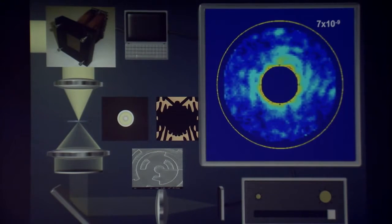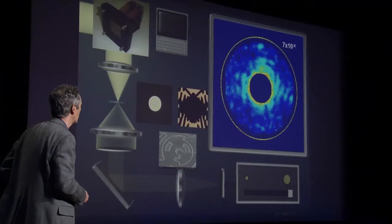And here's some really early data. This data is probably a couple months old. It shows you that the laser light, which simulates our star, is blocked out. And around it, we have probed down to regions that are less than 100 million times fainter than the laser light. So we're heading towards 10 billion, and this is a pretty good start. So we're on our way.